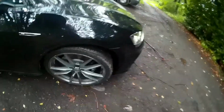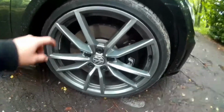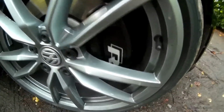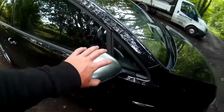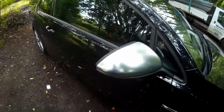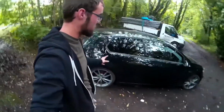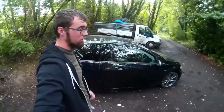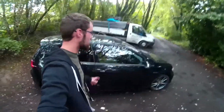Moving around to the side. I think these are the 18s. Still rather nice. I do like the multi-spoked wheels with the R calipers on there. Golf R comes with the chromed wing mirrors. This is the 3-door version, as you can tell, in black. Slightly dirty, but I have been just around the mountains with her, so I need to give her a clean later.